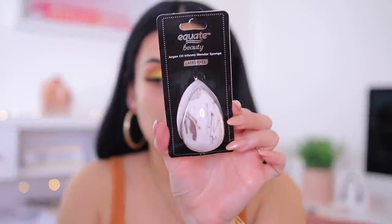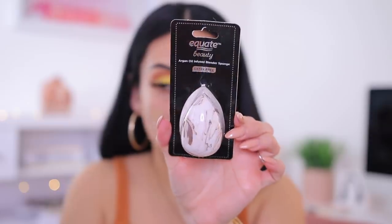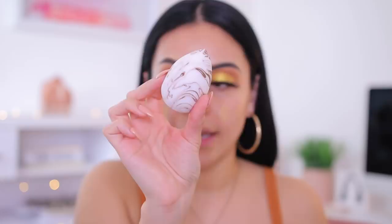So I have this new sponge. This is the Equate Beauty Latex Free Sponge. I got this at Walmart. It's really cute packaging and I'm about to just go get it wet under the sink and then I'll be right back. Okay, so this is what it looks like now when it is wet.